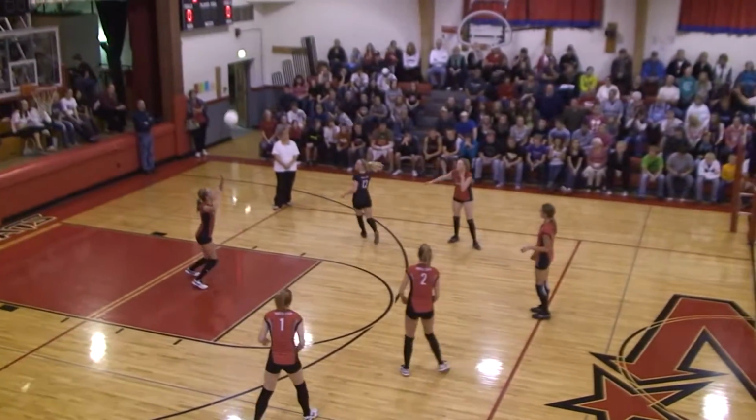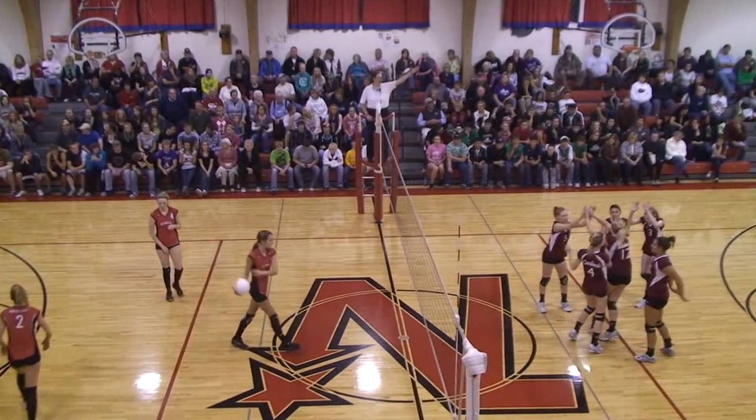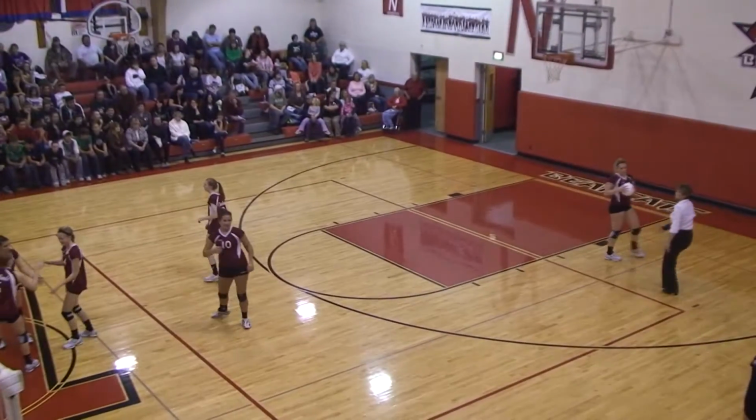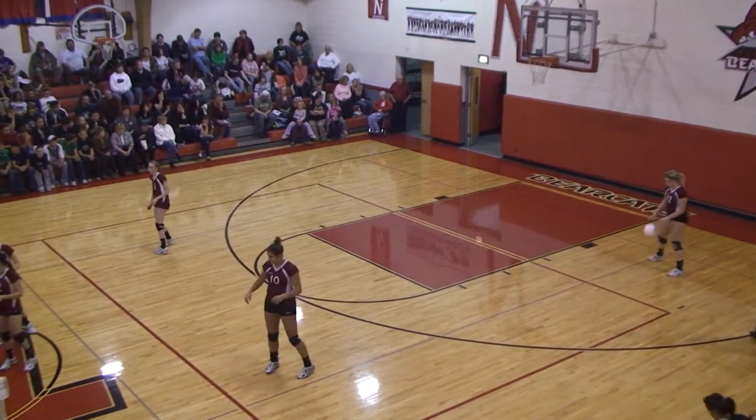Yes, Hart, a good serve, and now Lipp is going to be called into the back row of the Bearcats and serve on the libero. It's an ace for Hart, the first of the Cardinals here tonight. Langdon leads 7-6.